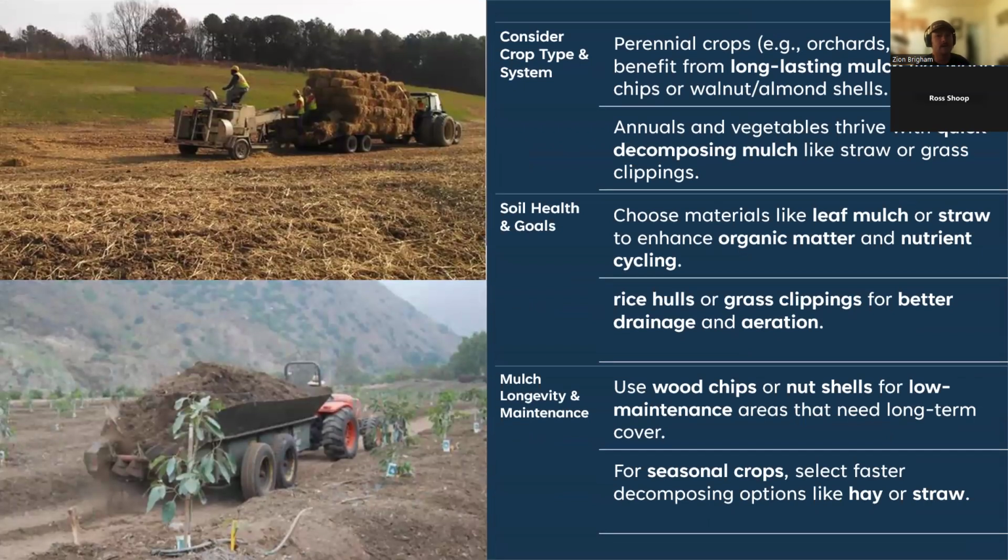I have some slides just about choosing what you're looking for, or choosing the right mulch for your system. Things to consider are, are you perennial? Are you annual? Do you need it to quickly decompose? Do you want it to last longer? Those are some things a lot of people need to think about. Soil health goals. Are you looking to enhance organic matter, nutrient cycling? You might want to think of a leaf mulch or straw mulch.